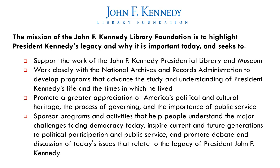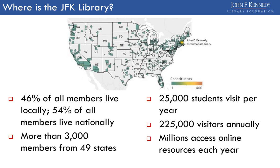And we do that through a variety of ways. Clearly, there are amazing programs here at the Kennedy Library in Columbia Point, from museum exhibits to archival to programs. But we also have lots of things on the web and other activities. So it's really highlighting his legacy, and coming to the building is one part of that, but not the only part of that.